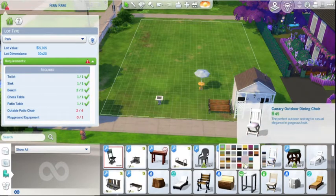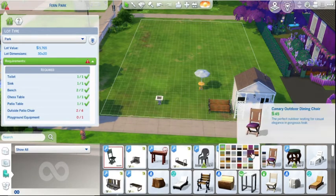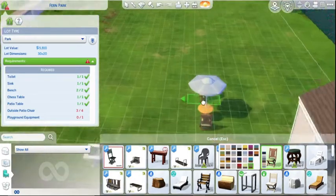For some reason, the benches count as chairs, but let's do this one in a fun color. I want each of them to be a different color, but have the same swatch of chair. So these browns look the same, but they're all different colors. That might be fun. Maybe we could do something like that.